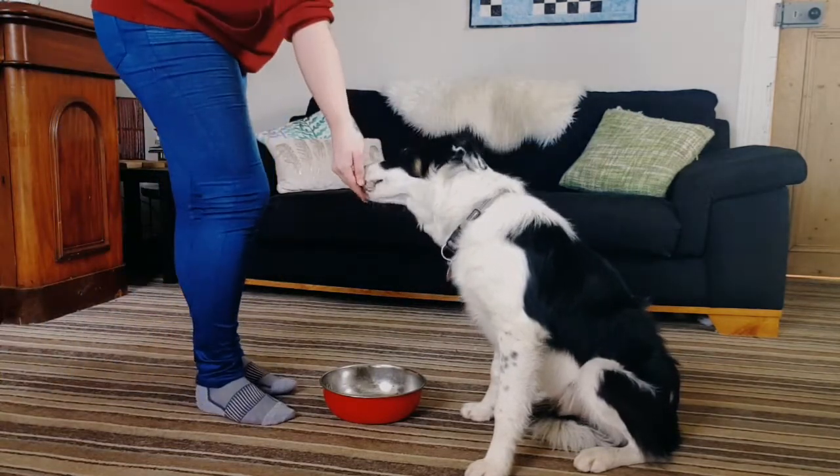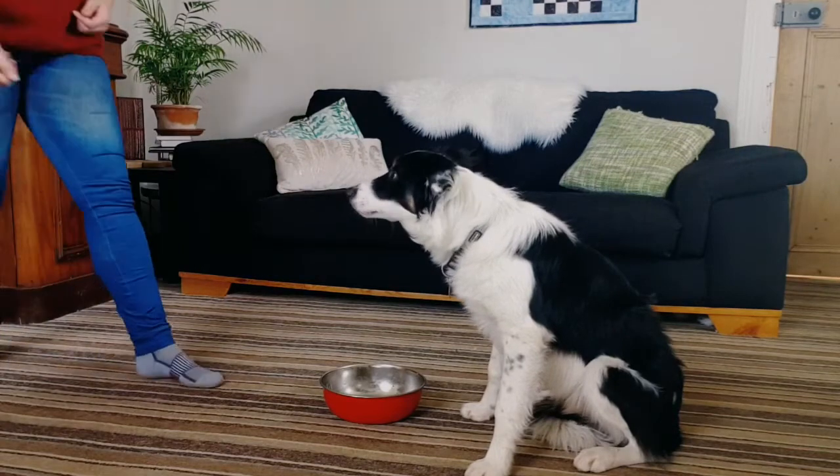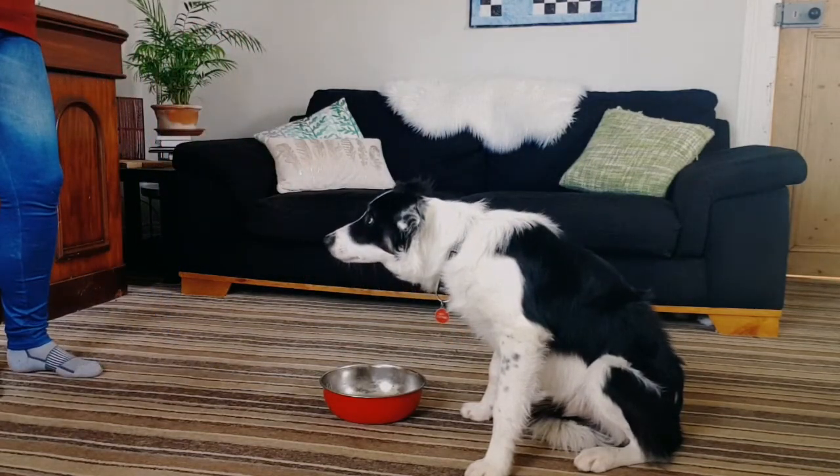Now Freddie's really smart, and he looked at the kibble in the bowl and said, excuse me, there's no treats in there. But the fact that he's watching me instead of actually resource guarding the bowl, that's fine. I'm quite happy with that behavior.